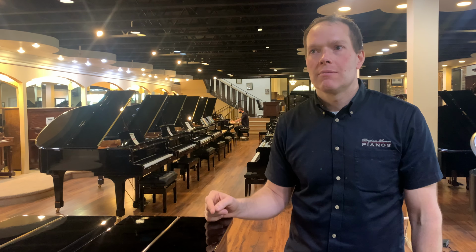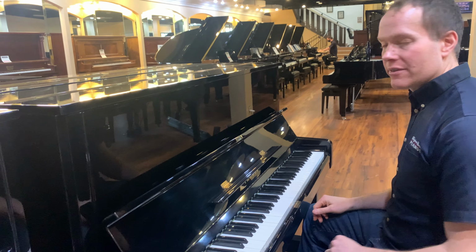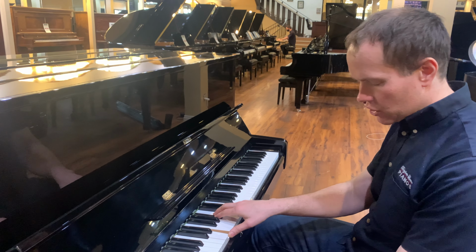A lot of people think of Yamaha as a particularly bright piano. This one is maybe slightly on the bright side of exactly middle of the road, but definitely by no means is it piercing. This middle pedal, of course, does that mute, so you can play with children sleeping or something.